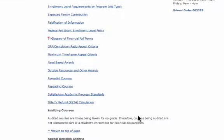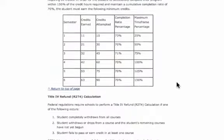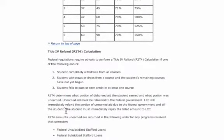We also clarify the academic requirements for financial aid. Students must maintain an overall 2.0 grade point average. Students must also pass at least 70% of the classes they sign up for. For example, passing only 8 out of 12 credits is 67% completion. Finally, if a student drops or fails all classes, they may be required to repay financial aid immediately.